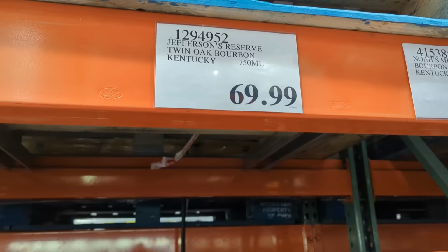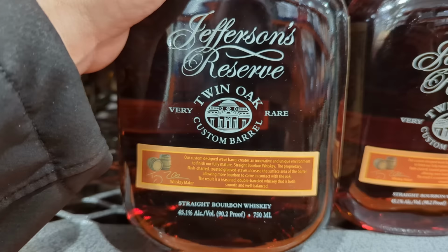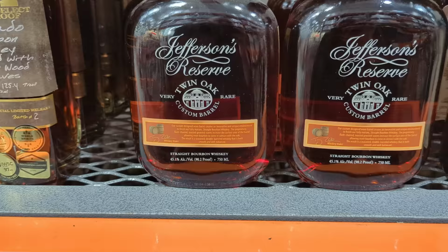Jefferson's Reserve Twin Oak Bourbon from Kentucky. So this is their very rare release. It's coming in at 45.1% alcohol and 90 proof. I haven't tried much of Jefferson's Reserve or Jefferson's Ocean for that matter. I think it can be a little bit gimmicky, but it might be your thing. So this could be the bottle for you, and for $69.99, that's really cheap.